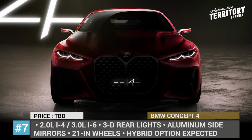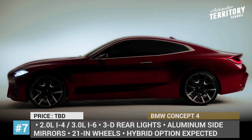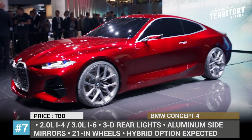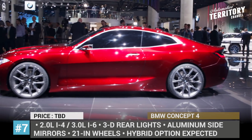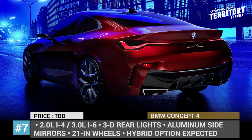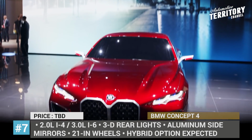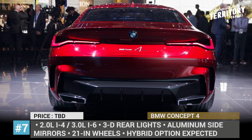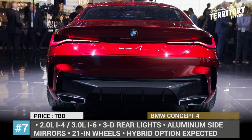BMW Concept 4. Revealed at the 2019 Frankfurt Motor Show, the striking BMW Concept is expected to hit assembly lines in late 2020 as a new 4 Series Coupe. The Germans promised that the production model will keep at least 85% of the concept components. The show car in the fiery red trim features a huge double-kidney grille dominated by similarly big air intakes and thin LED headlights without glass covers. The car sits on 21-inch wheels, which have never been used in the 4 Series before.